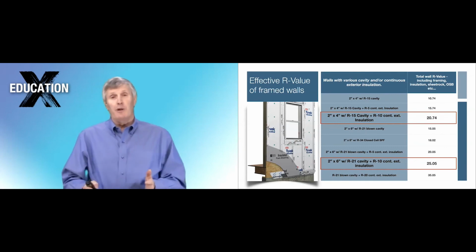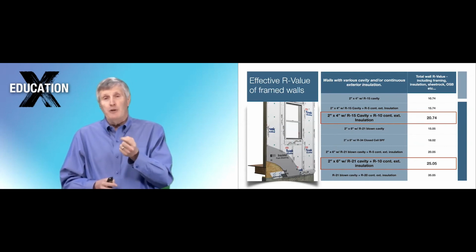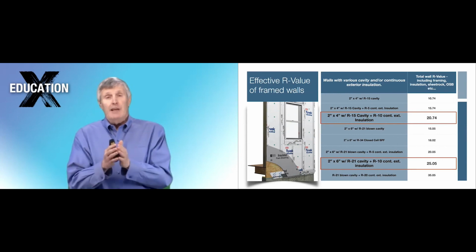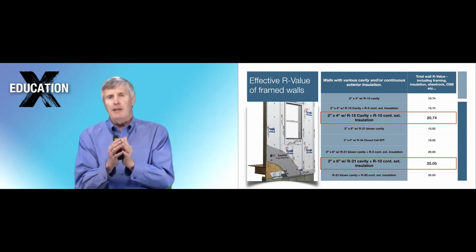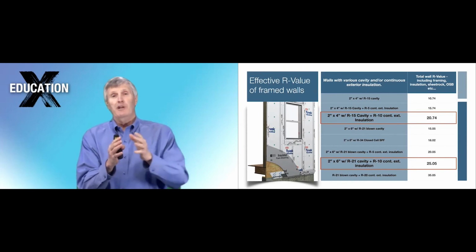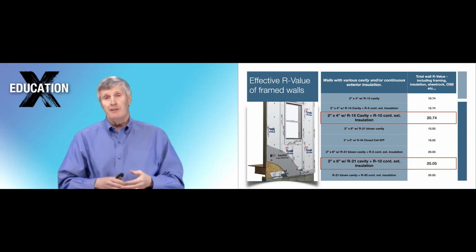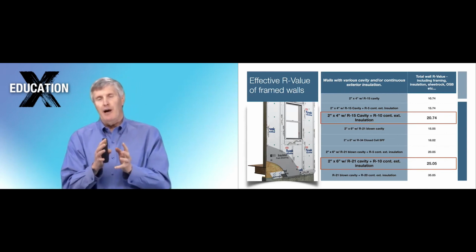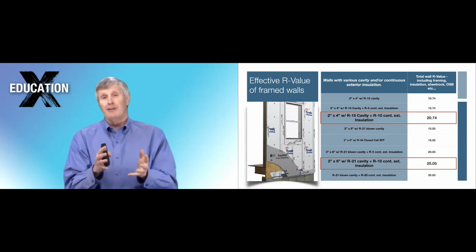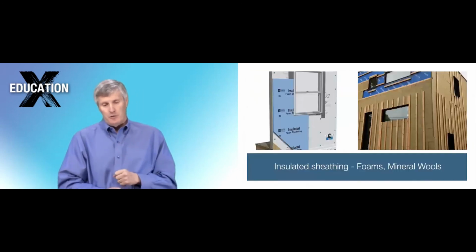Now, of course, some of you want to go farther than that. I'm okay with that. But when you think about zero energy, cost-effective zero energy, imagine this, a 2x6 wall with R19 in it. Boy, if we went back to 2x4 with R10 on the outside, we'd end up with overall better performance at the same wall thickness. So that's really what we want to do, is help you optimize the performance and the cost associated with these elements. But that effective R value is what we're looking for.